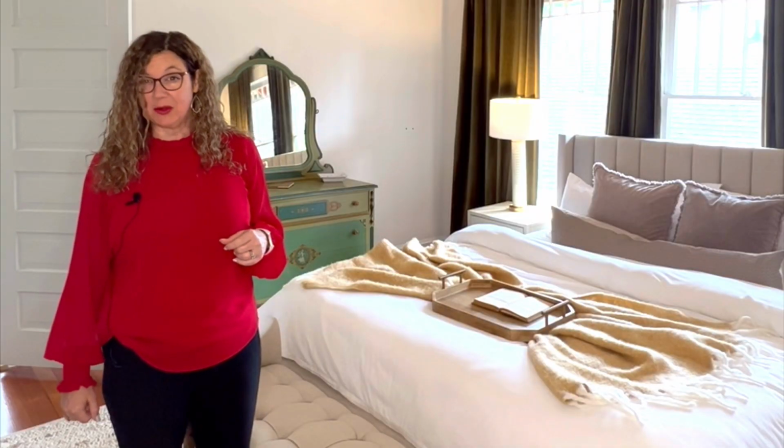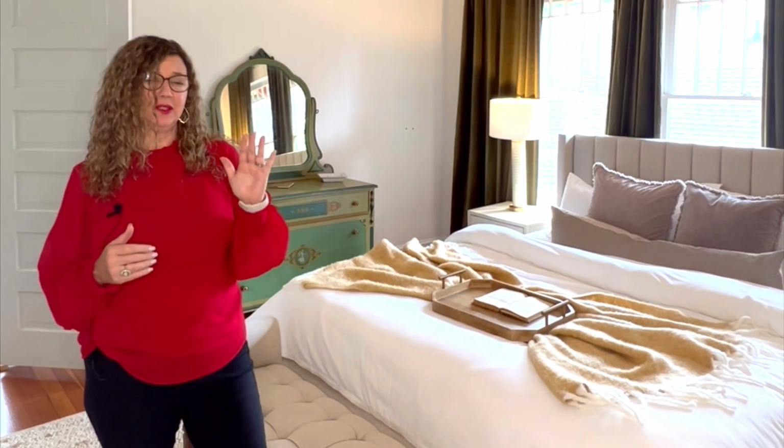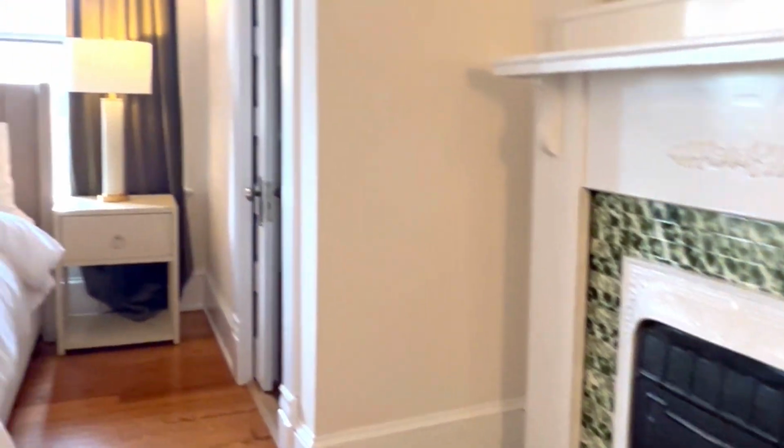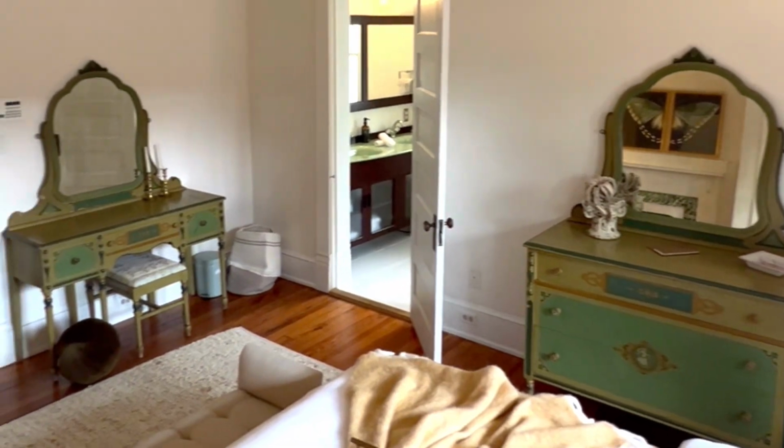We're now upstairs in the primary suite, and in addition to all of the beautiful original details, including this decorative fireplace, we even have a walk-in closet and also an ensuite bath.